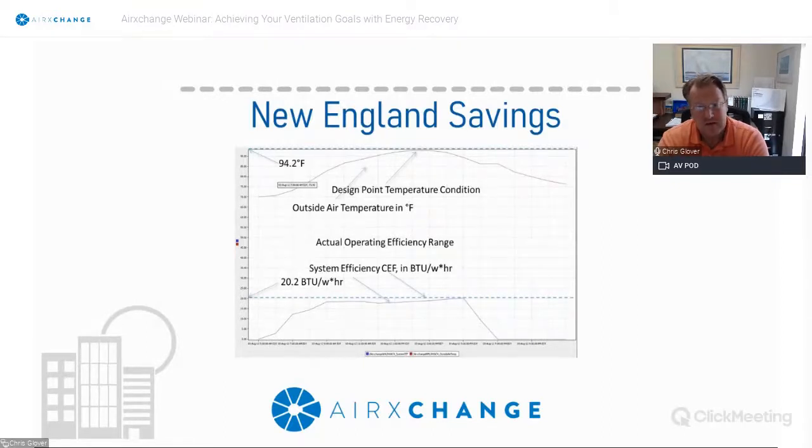It's typically days like these that most building operators would start to consider scaling back some of their ventilation rates. But in this particular case, you don't have to, because now you've shifted that load over to the energy recovery wheel, which is doing all the conditioning for you at that point. So it's kind of a real-world scenario here.